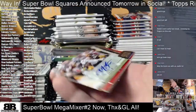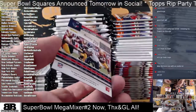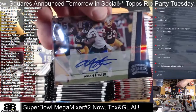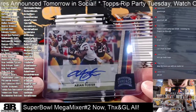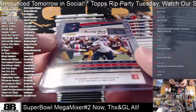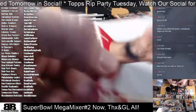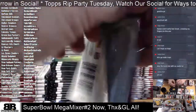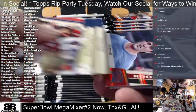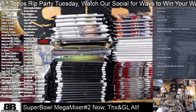Another autograph, man. Arian Foster. Man, he was good. This is a serial number 11 of 20, guys. Nice low number to the Texans. Sergio. 2011, man. Going back. Picking up some ink. Coming off that 1,600-yard campaign. Marco Sampson. Rookie. Luke Stocker to 250, tight end Tampa Bay.